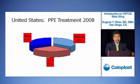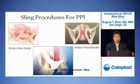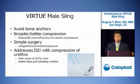So be that as it may, what we're going to show you is a new way of doing a male sling. What we have currently is an advanced bone anchor sling. This is passive compression, that's simply all this is. We also have the advanced Transobturator male sling, which is more the elevation of the proximal bulb of the urethra up to the pelvic diaphragm. And now we have a Virtue Quadratic sling. What's the difference? I'll show you the difference between this particular sling and what we have today.